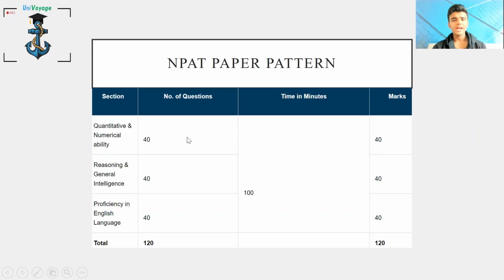Then an ideal score that a lot of aspirants ask me about would be, ideally you should aspire to aim for more than 100, but even in the range of, let's say, 85 to 90 should be a pretty good score, and you should get the Mumbai campus in your preferred program. So I think target 100 plus, but even if you land at around 90, even that is a pretty great score to be at. I personally have cleared this entrance, so I'm speaking from my experience.